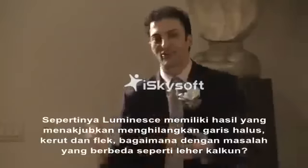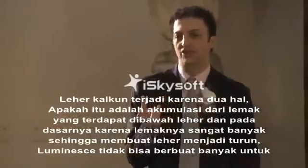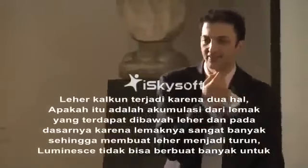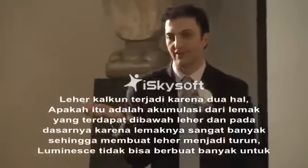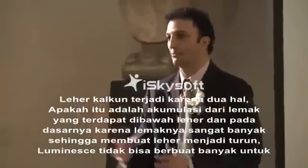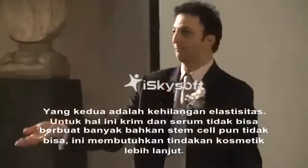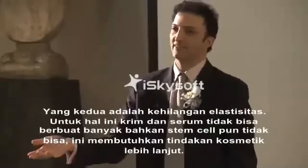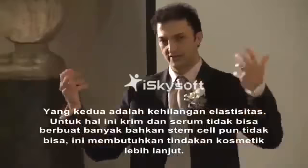Okay. Well, turkey neck is one of two things. It's either accumulation of fat under the neck, and that needs to be basically taken out. The fat is just hypertrophy. There's too much in there. It needs to be taken out. So Luminesce is not going to get rid of that. The other part of getting a turkey neck is skin laxity. It's just your skin has gone loose and has fallen.